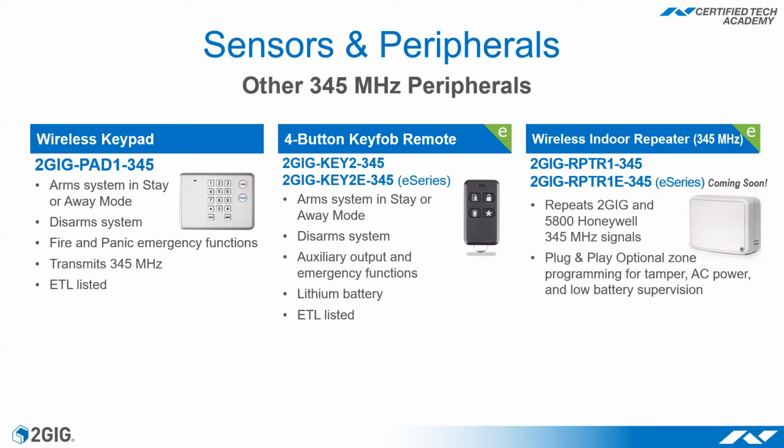With that being said, I didn't state this yet, but I will now. The Honeywell 5800 series works perfectly fine with our panel straight out of the box. There's nothing you have to buy. There's no extra parts. It just learns into our panel and programs just like any other sensor would. So if you're taking over a Honeywell panel currently, you can take it over with our panel with no problems.